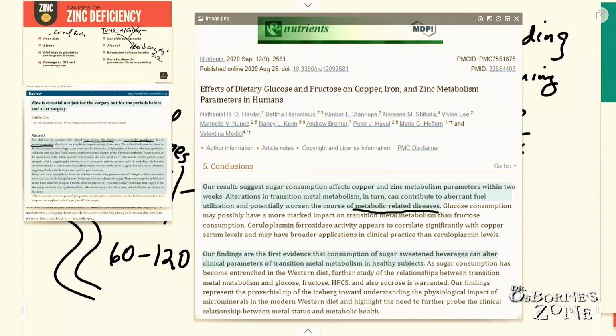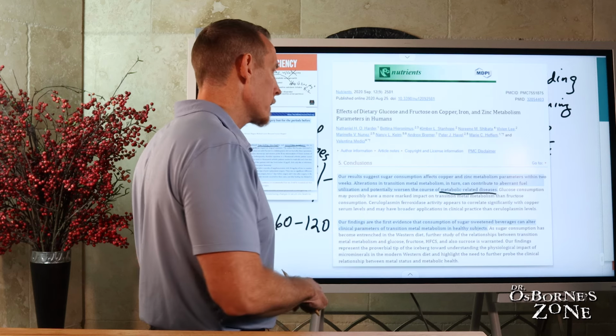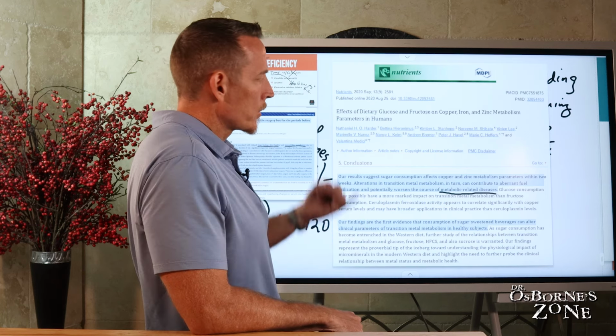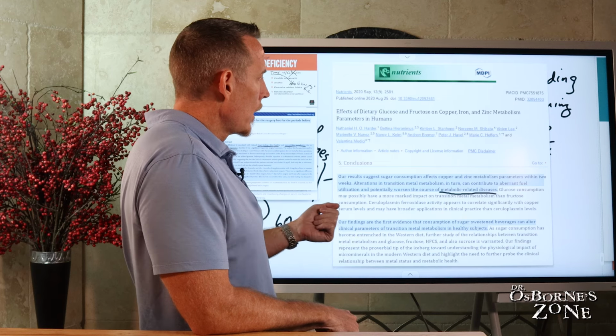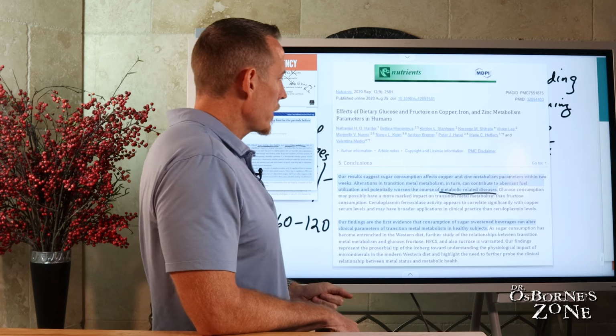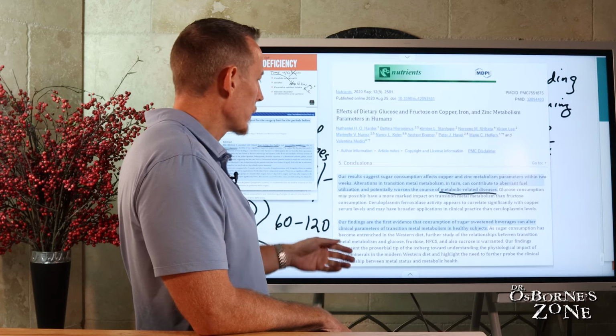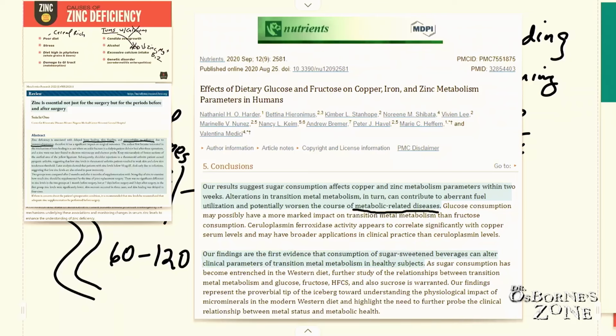metabolically related diseases. Now, how many of you going into, if we're talking about surgery, how many of you also have like a blood sugar problem or have been diagnosed with metabolic disease, like metabolic syndrome, high blood sugar, high blood pressure, etc., and your diet's rich in sugar, right? And now you're pushing out your zinc and altering your zinc and copper metabolism, which can exacerbate the blood sugar problems. So our findings are the first evidence that consumption of sugar-sweetened beverage can alter clinical parameters of transition metal metabolism in healthy subjects. So this is done in healthy people. This is not even done in sick people, but this is just giving healthy people sugary beverages and watching their zinc metabolism and copper metabolism tank.